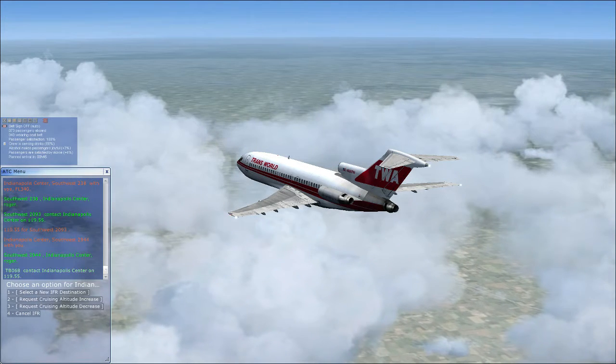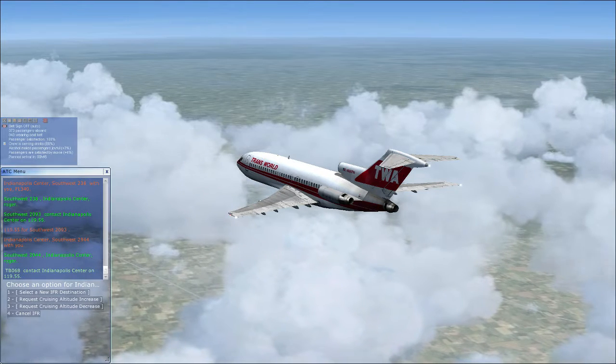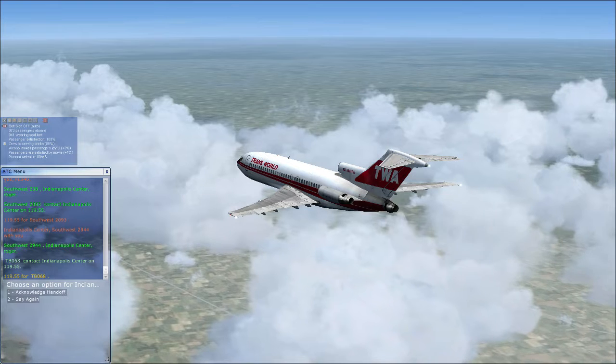Okay, so the airline attendant does not like long flights. This is not a long flight. It's going to be an hour and some odd minutes long. Not like we're going across the country.